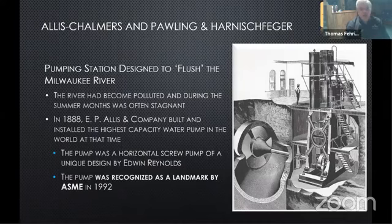Here's another application. The city of Milwaukee, over time, was flushing a lot of its sewerage into the Milwaukee River, and during the summer months in particular, the Milwaukee River became a cesspool. The engineers at that time from the city of Milwaukee decided that the fix to that was to flush the Milwaukee River system, so that the acronym that's typically used is the solution to pollution is dilution, and that's really what was their intention through this installation. They hired EP Allis to design a pump.